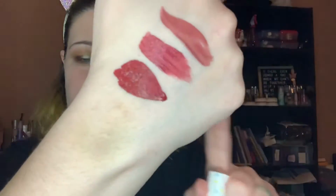The colors that we have are Theme Song, which is that top one right here. The middle one is Low Key, and then the bottom one is 82 Bordeaux. Beautiful. Let me know which one you guys think is the prettiest color, and maybe I can do a look based off of that lipstick and show you guys. That would be kind of cool. So definitely let me know which color you thought was the most beautiful. So that was the fourth thing that I got in my Boxycharm this month.